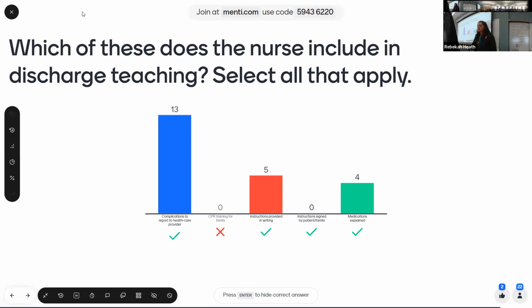Instructions signed by the patient or family? Yes. When we give our discharge teaching and the instructions, we actually have them sign a paper that we keep to say that, yes, I've received these instructions. That's our document affirming they did receive them. And then we also want to explain what medications they're taking so that they know, what is this for? Why should I take it? And how should I take it?